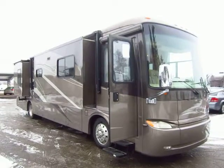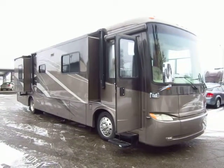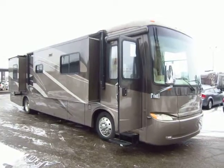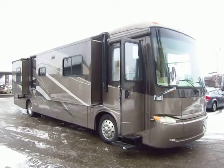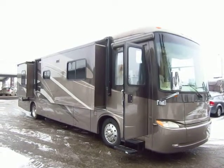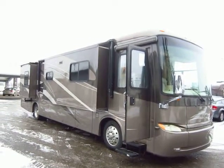07 Newmar Country Star here at Haylett RV of Coldwater, Michigan. And I gotta tell you, this is going to be a very sweet piece for somebody. It's right in that sweet spot in years where you can get a lot of coach for your dollar.